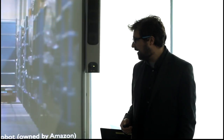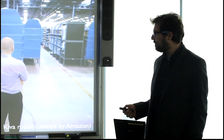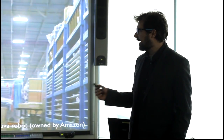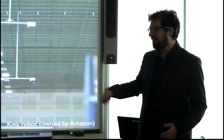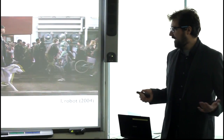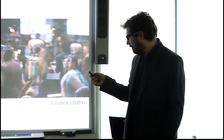It's actually moving forward. This is now one of the warehouses of Amazon. So there are robots, and the robots are reorganizing the whole warehouse so that the items that we need are close to the operators. And for Christmas, we will have all the Christmas items very close and so on. So that works well, but that's not the robots that we're dreaming of. That's the kind of robot we want.